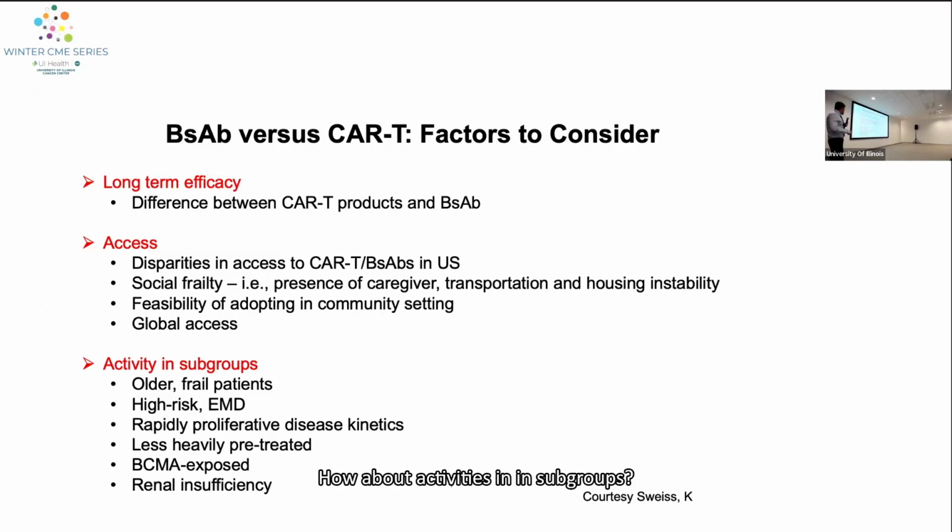How about activities in subgroups? Older, frailer patients, we would definitely recommend for them to receive a bispecific. For a rapidly proliferative disease, unfortunately, none of these drugs are very effective. There are new treatments that need to be used there.